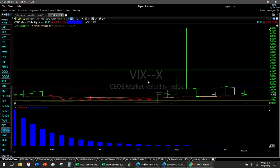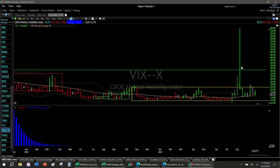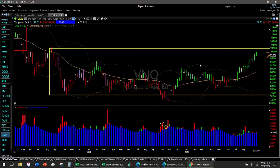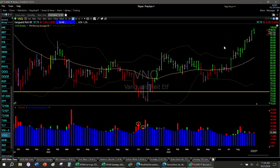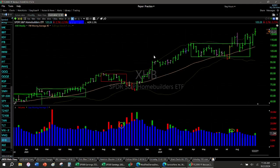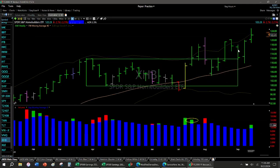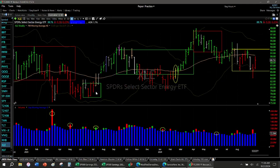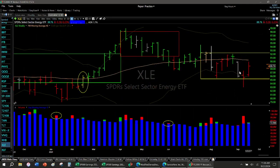The VIX going crazy these last few weeks, but now looks like it's coming back down, as you can see right there. Market's settling down. REITs, moving higher. Okay, whatever. Not that interested in them. Housing moving up, but sort of herky-jerky, nothing special. Oil and gas going sideways. Recovered from a breakdown there. Nothing special.